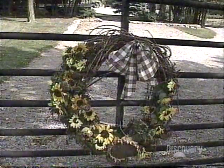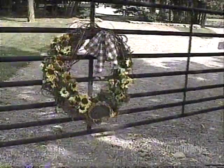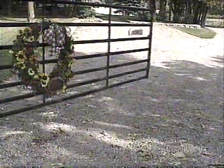Come through the gate to Graymalken Farm. Let's go and meet Jean de Gruchy. There's acres of flowers here, including some delicious ones. Gee, this is a wonderful gate.